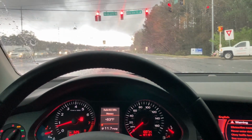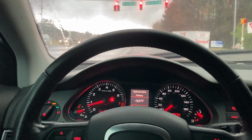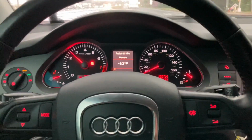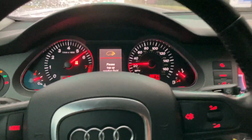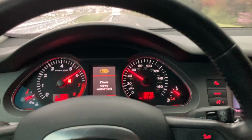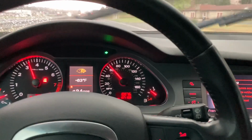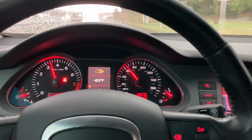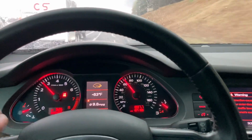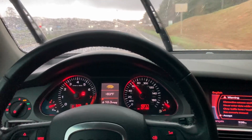Oh, here comes the rain. Yes, I need washer fluid. That was about 3/4 throttle. Try not to hammer it too hard.